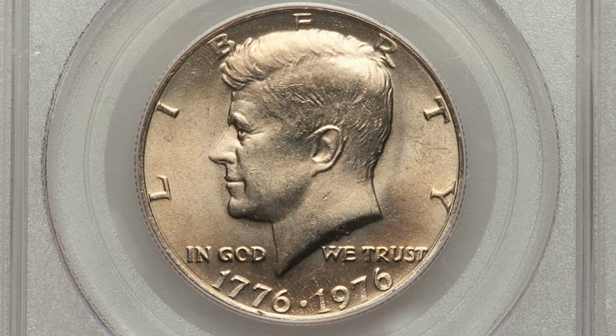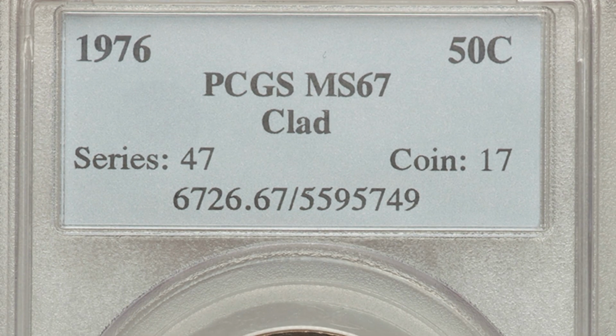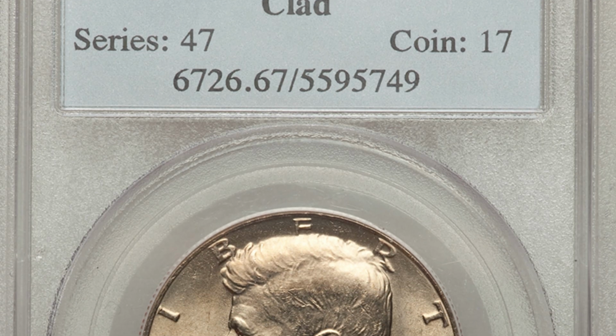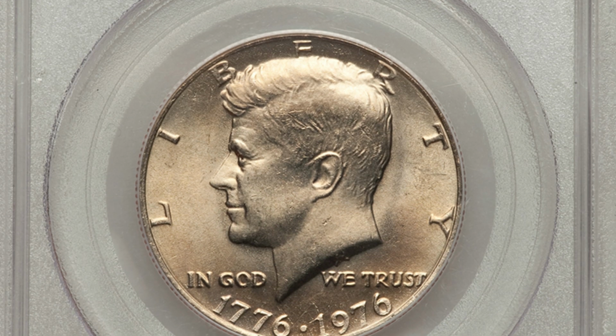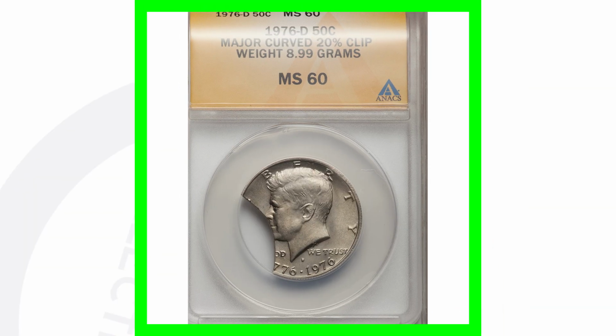Now, for the 1976, this is important because this one here is the clad version. That means that it is not silver. In 1976, they also have silver half-dollars, which I'm going to get to here in a minute. But this one here is non-silver. It is the 1976 Bicentennial. It is graded at a mint state 67. Very, very high graded coin. That is what gives the coin value, and that's why this coin sold for over $2,000.